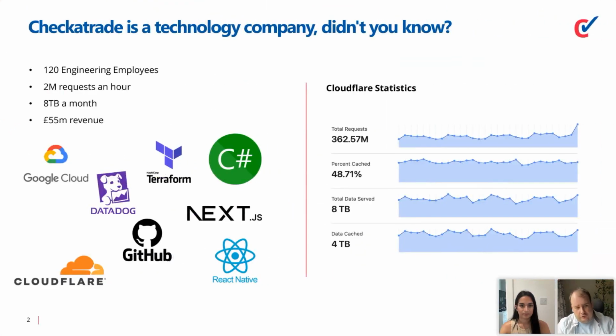So Checkatrade, you've probably heard of us. If you're over 35, you've definitely heard of us. If you're under 35, there's a 50% chance that you've heard of us. That's how good our infiltration is into the market. So Checkatrade is actually a technology company, if you didn't know. Very, very high-powered, large website. We have 120 engineers inside of Checkatrade. Our HQ is based in Portsmouth, but we have a lot of engineers inside of London. We have our own London office.